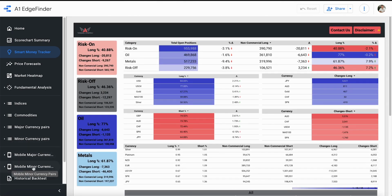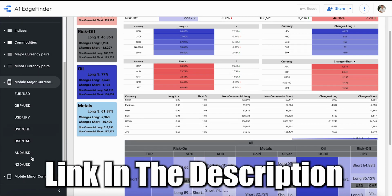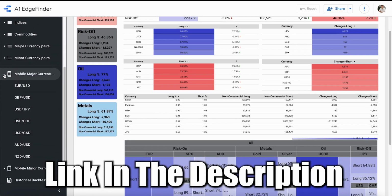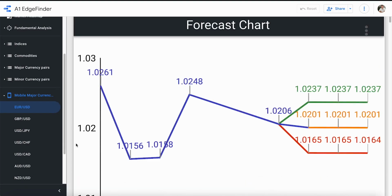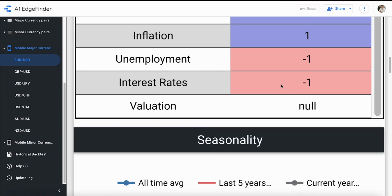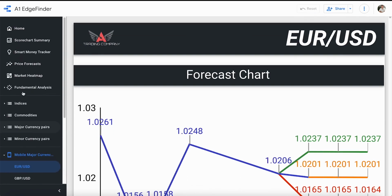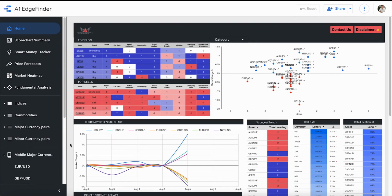One other thing I want to show you really quick. We are now rolling out the mobile version of the Edgefinder. So if that's something that you're interested in, keep your eye out on that. We are currently working on the mobile version of the Edgefinder. That will be available to anybody who has purchased the Edgefinder. And you can see it's going to be formatted a little weird on the desktop, but that's because this is for a mobile version. So if that's something that you're interested in, please let us know. We are working on the mobile version for all of you guys who want to use that.